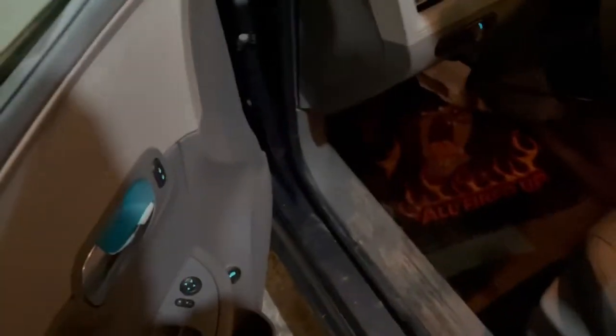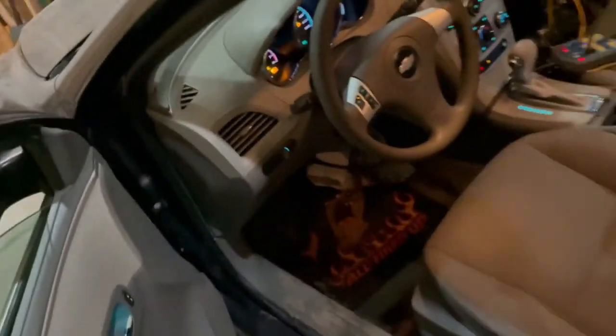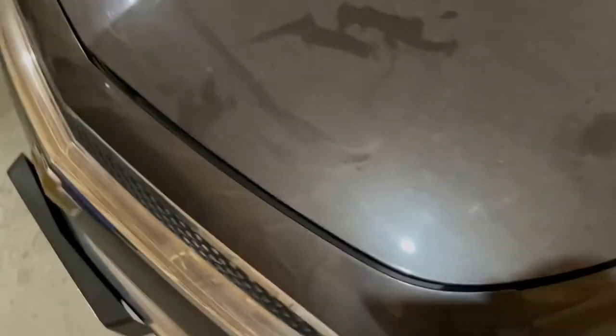Oh, I love this. Let's do it. Maybe. Put the window down before you close yourself out. Learn from previous mistake, I tell you that much.